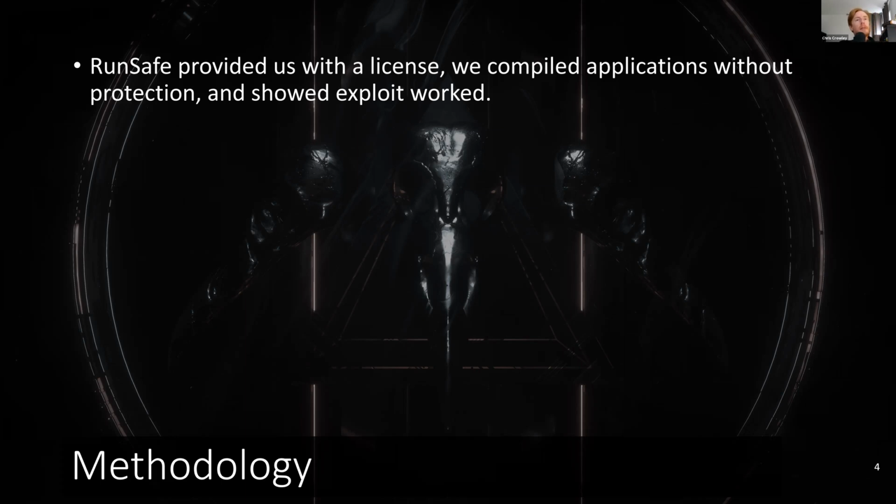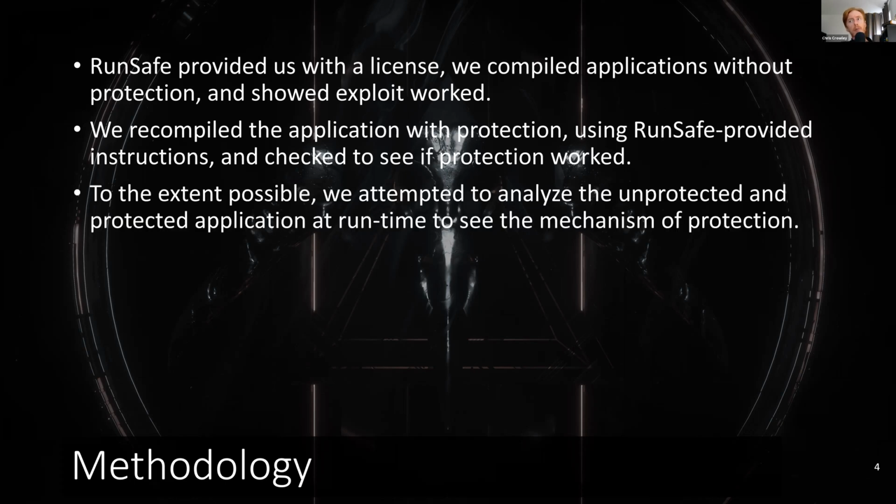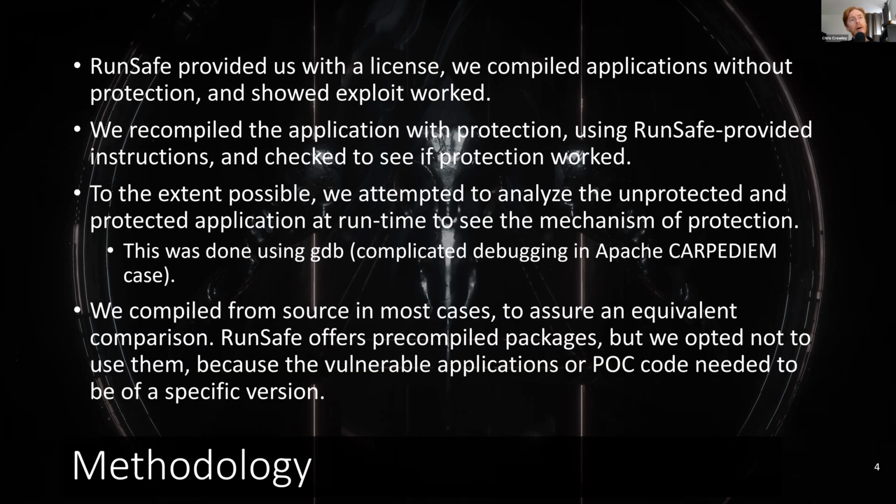So methodology for the analyst program assessment was pretty simple. I got a license. I basically recompiled a bunch of stuff. I was asked to focus on highly or broadly deployed software, identify an exploit that was relevant to that, dig down into that exploit, look then at how the RunSafe product actually protected.